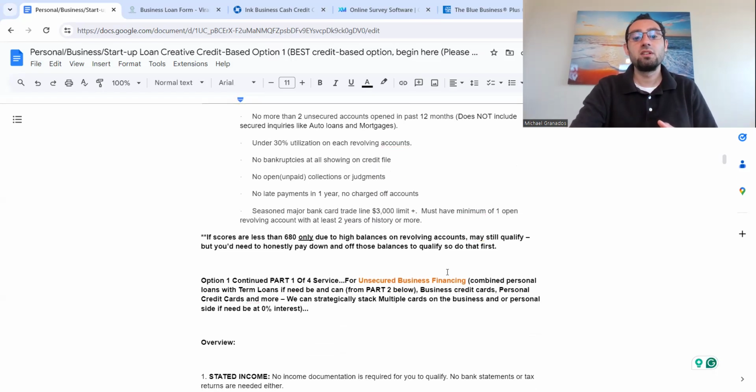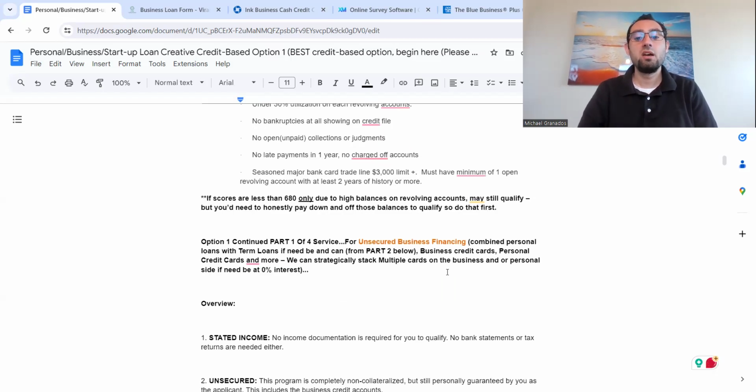No charged-off accounts. But again, be very careful of late payments. Anything recent is very hard to overlook. Seasoned major bank card tradeline, limit of $3,000 plus. You must have a minimum of one open revolving account with at least 2 years of history or more.